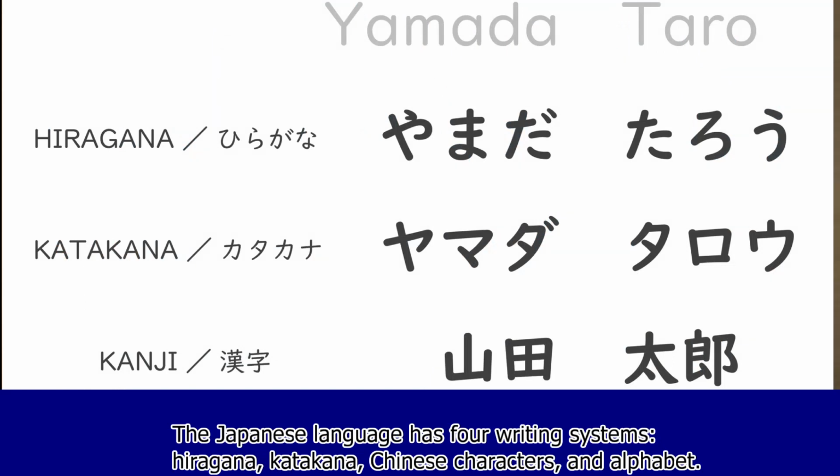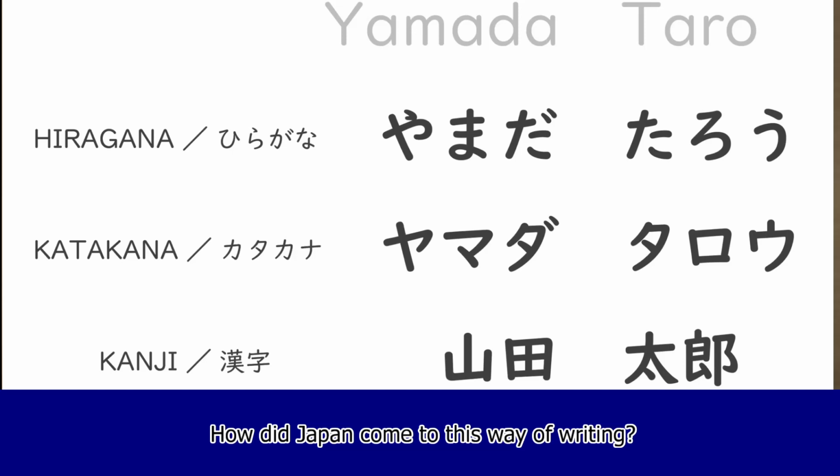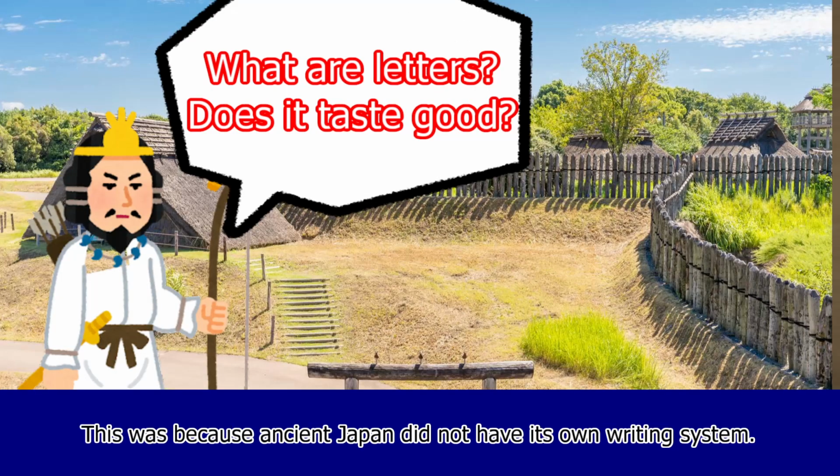The Japanese language has 4 writing systems: hiragana, katakana, Chinese characters, and alphabet. It is easy to imagine that many countries have only a single notation system, making the task of memorizing them very difficult. How did Japan come to this way of writing? This was because ancient Japan did not have its own writing system.